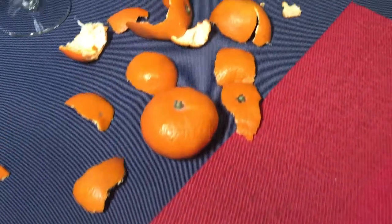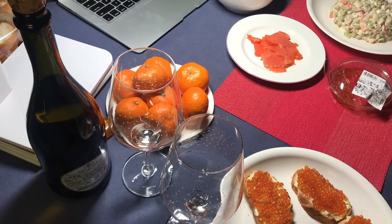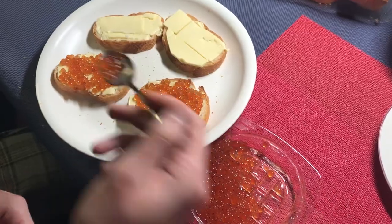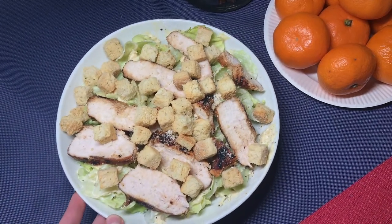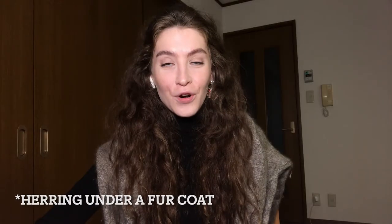I know, for New Year. No regrets. New Year's tables all around Russia look alike. Champagne, redfish, caviar, olivier, crepe salad, or maybe a Caesar salad, and of course, herring under a fur coat.